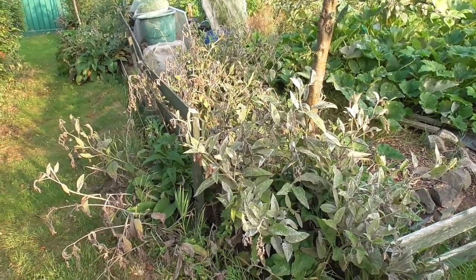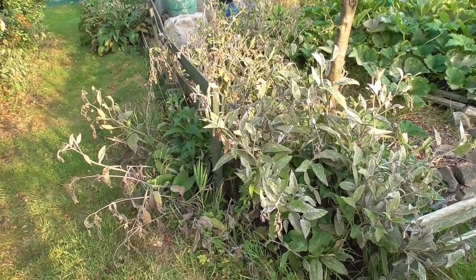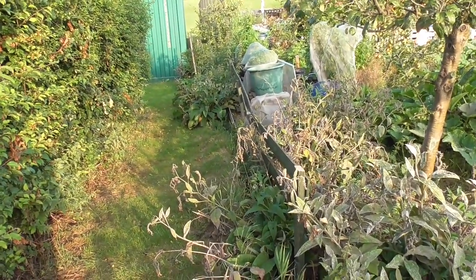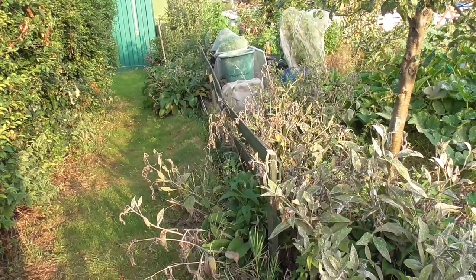Another job is all this rather old and tatty looking comfrey. I'm going to chop that down. There's more of it up there with nettles. I'm going to keep those with it. Chop all that down, and that's going on that compost heap that I'm going to create.